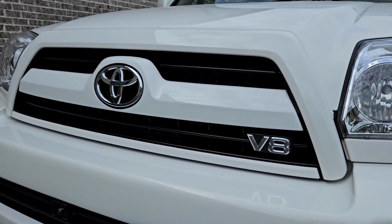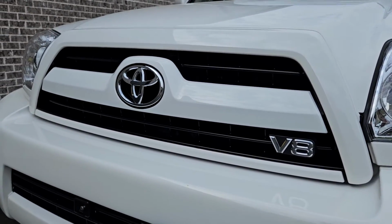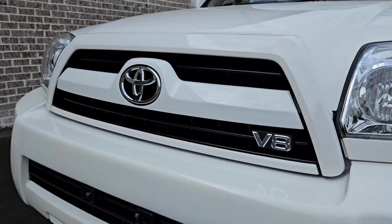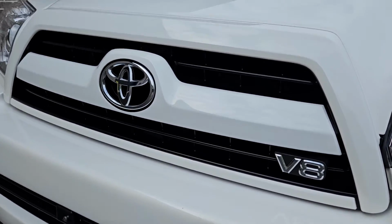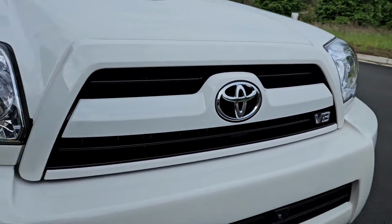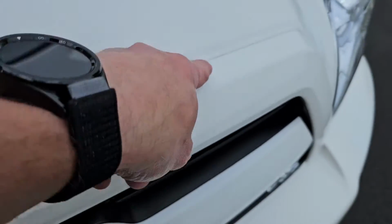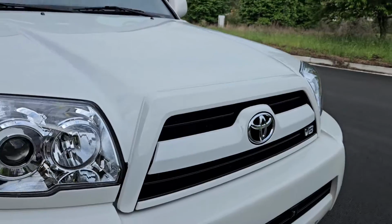I also did replace this grille, the whole grille. It would look like the front bumper and it was super faded, so I just went ahead and bought a grille. So the grille is brand new. And if you've been looking at these Gen 4s, you know that these moldings will peel and rot and fall off. Look how nice it is. Yeah, because it's new. Duh.